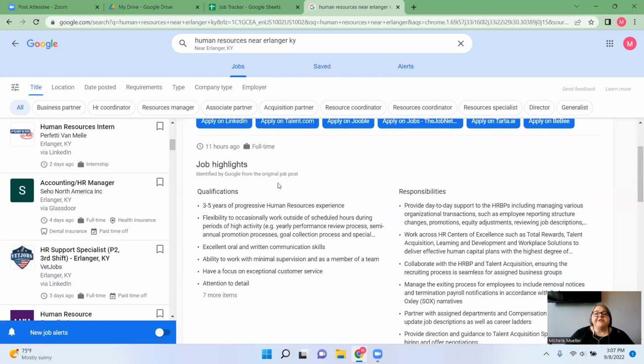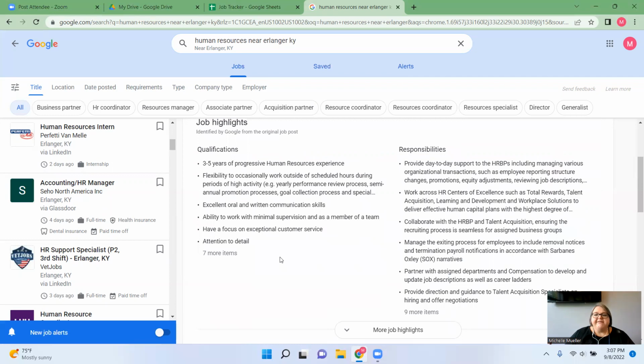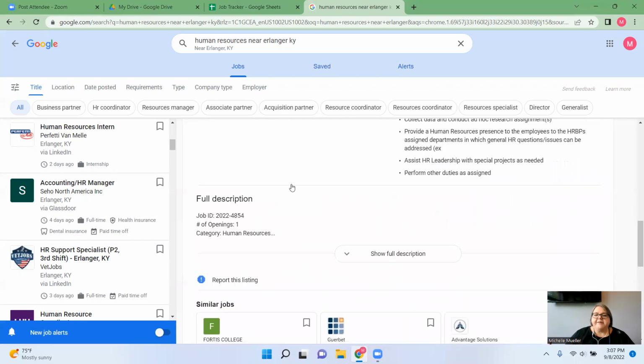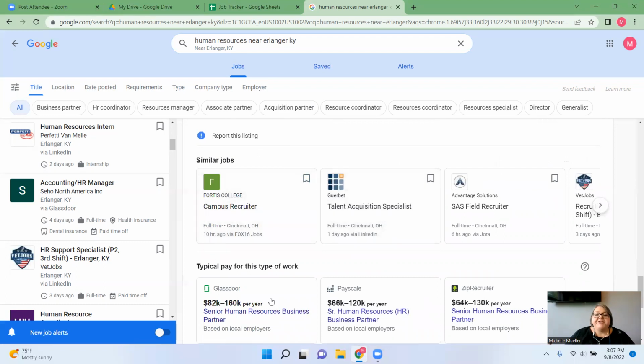Google then pulls some job highlights from the original job post. So you can see here, it's typically qualifications and responsibilities. This is going to give you some things to think about when you're working on that resume. Here we have some more descriptions. So now we have a job ID, number of openings, categories. Any of these, you can see we have a little arrow pointing down with more job highlights. I can click on it and it's going to expand that out. Same thing here. Now you may have more things as you go down, depending on the position, you may have more information, you may not. In this particular case, they're listing similar jobs. So if you're interested in this job, these are other jobs you might find interesting.